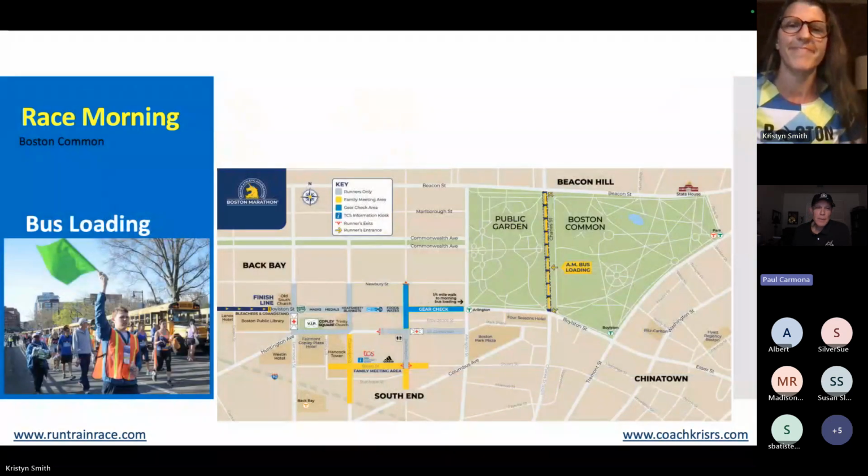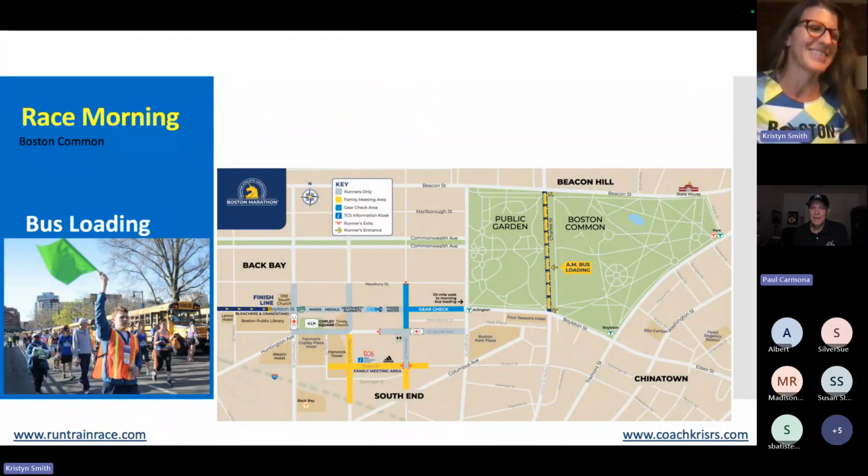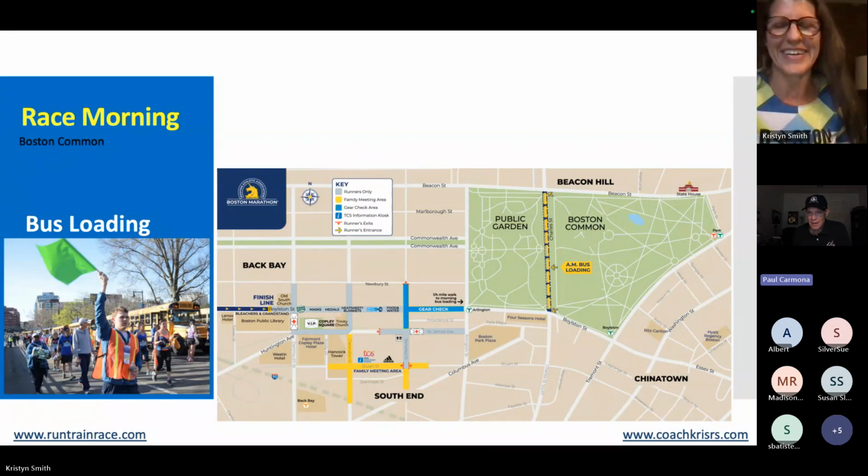Okay. But not a backpack. Correct, not a backpack. They won't let you on with a bag. All of these changes, by the way, happened after 2013. Understandable. I was there in 2013, and a couple of backpacks on the street did a lot of damage. So all those changes were made then.